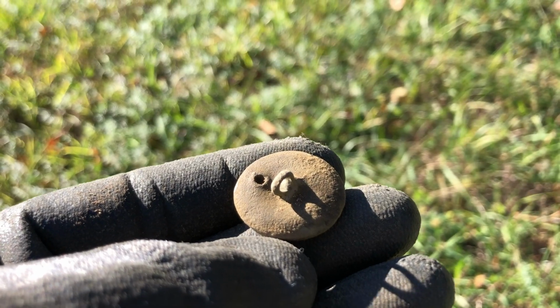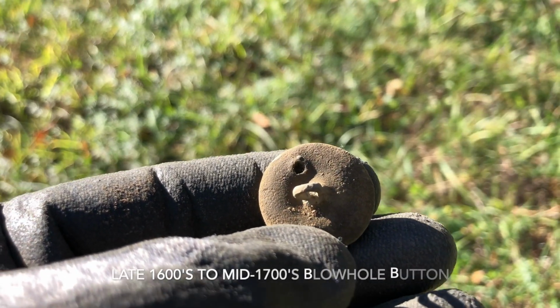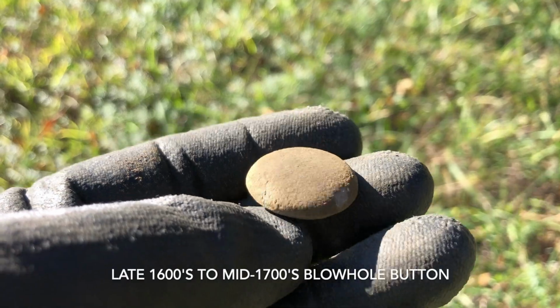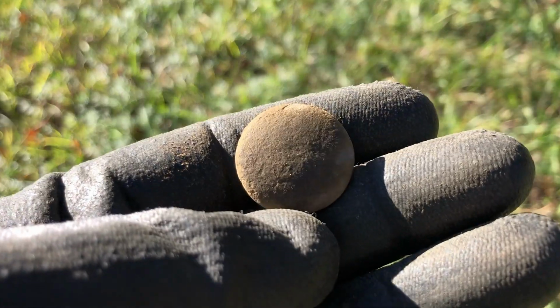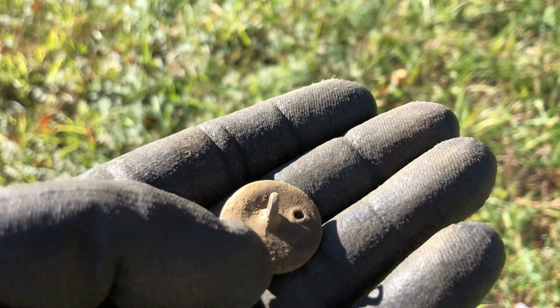Well, I have to say I'm actually surprised I called that. There's the blowhole. This is such a good segue from what I was talking about earlier with the other button that didn't have the hole in the back, which is why it was missing the face, whereas this one is not. I'm not sure on the composition. It actually looks like it's brass, but the back does appear to be tombac. You can't really see it, but the edge is kind of shiny. So I think the back is tombac.